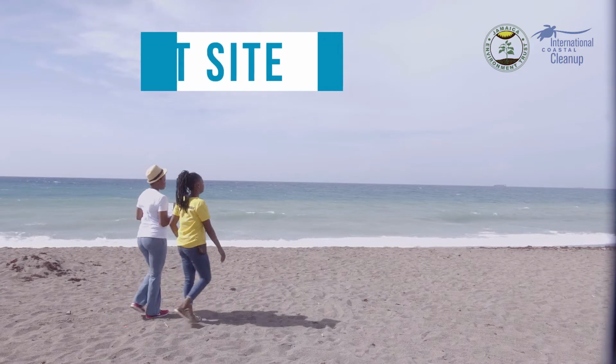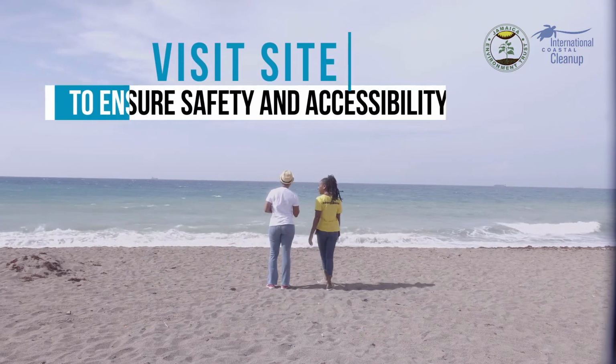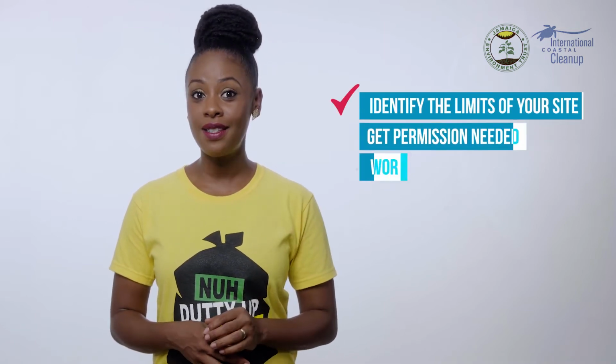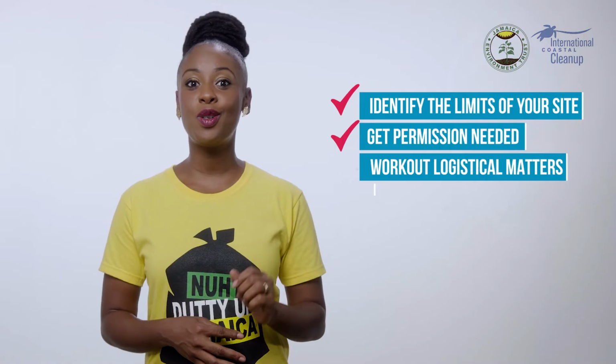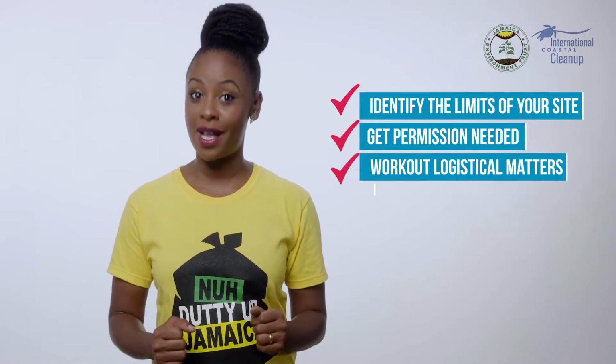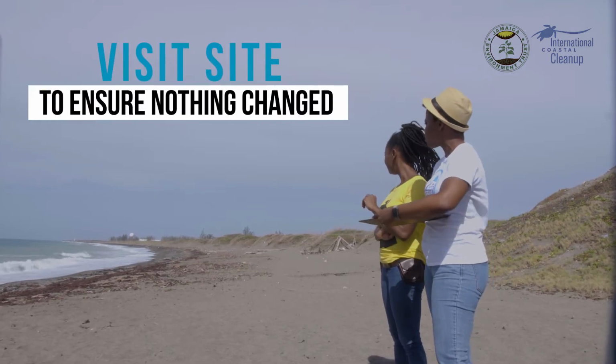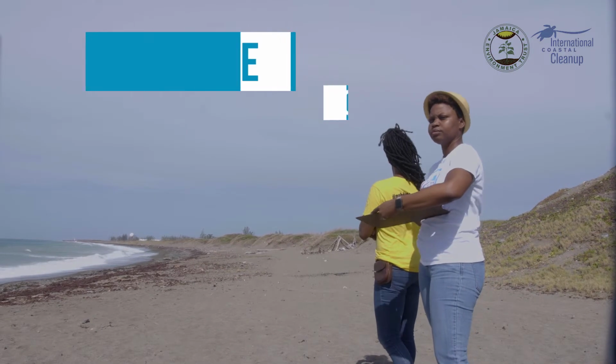Before the cleanup, you will need to visit and assess the cleanup sites you have selected to ensure they are safe and accessible. You may want to do this multiple times depending on the size of your site. These visits are important to identify the limits of your site, get any permissions you may need, and work out any logistical matters. You should also visit the sites very close to the cleanup day to ensure nothing has changed.